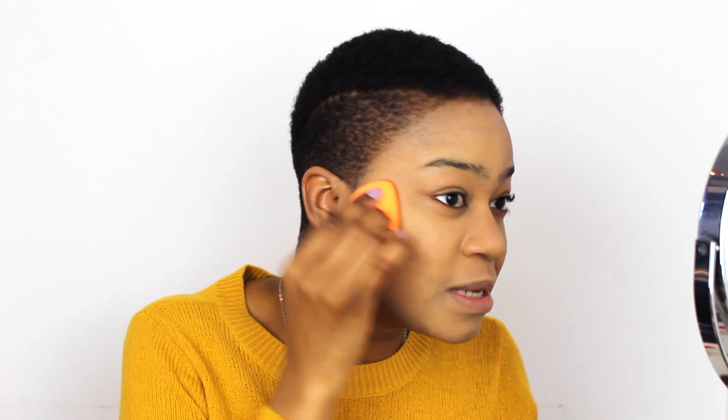Guys, this is definitely not my shade, first of all. Look at this foundation compared to my actual skin tone. I mean, it's not as bad. I say that, but it is. It really is. Thank God it's winter. I'm just going to cover up my whole neck so nobody sees. It doesn't really cover up my dark spots. I can still see them. Let me try and go in with a second layer.